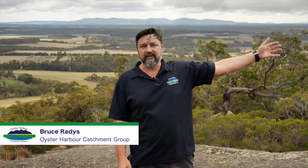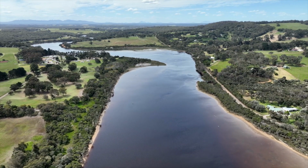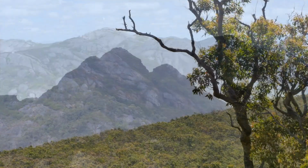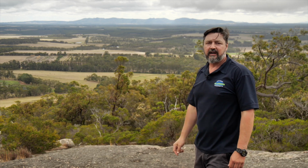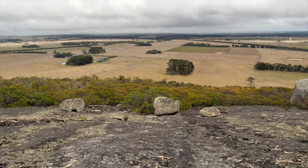Over to my left here, we have the Oyster Harbour itself, near the coast at Albany. Then two main rivers heading out, the Kalgan and the King. And they spread right up to the Porongarups and then the Stirling Range, nearly 100 kilometres away, and across to north of Mount Barker. So it's quite a big area to manage, but to protect the resources, you need to manage the catchment.